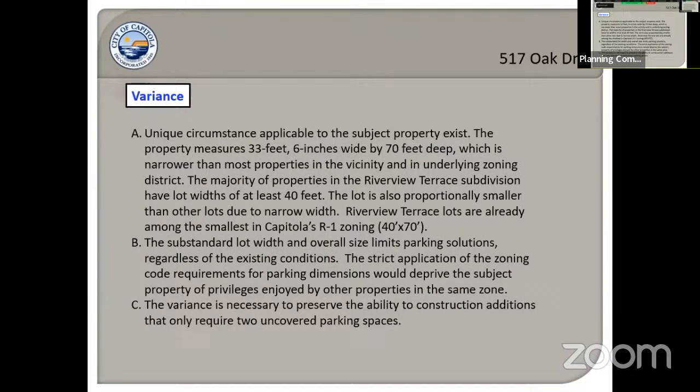And as proposed, the additions would exceed 10% of the structure's existing floor area, which means that the use's full parking demand must be provided, including the dimensions of those parking spaces. The use requires 2 uncovered parking spaces in a tandem configuration such as the one that exists and is proposed. That would mean 2 parking spaces that each measure at least 9 feet wide by 18 feet deep. The variance includes a proposal for 2 uncovered parking spaces that measure 7 feet wide by 16 feet 6 inches deep.